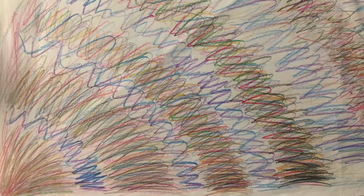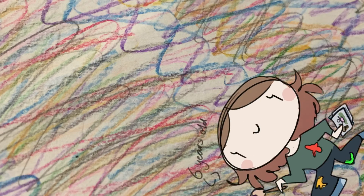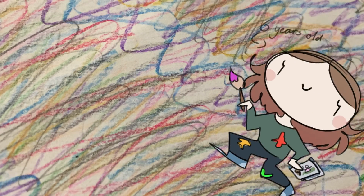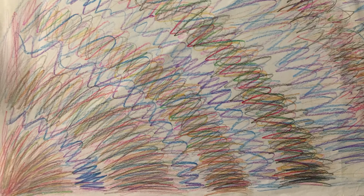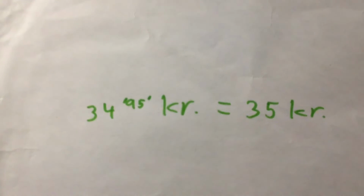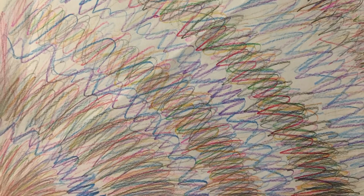By first glance, this might actually look like a decent artwork, but this was most definitely one of my mass productions. You can see that because all of the lines are very rushed, and I just kind of spammed colors. I think I just felt like this one looked nice and thought I could fool my parents because this one was 35 crowns, which is about 4.5 euro or 5.3 US dollars.